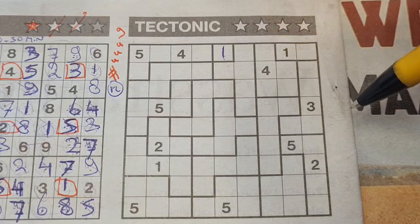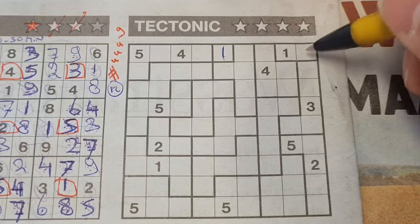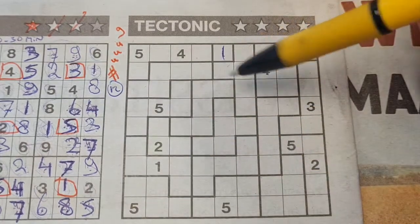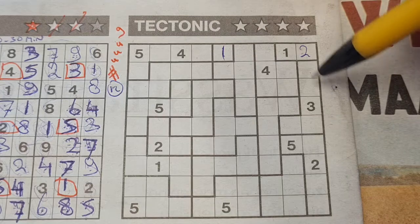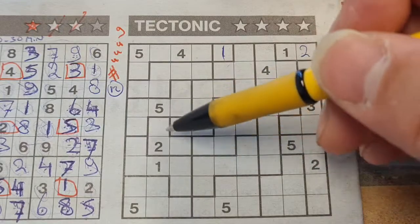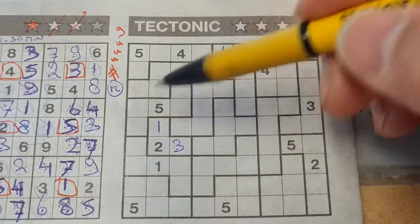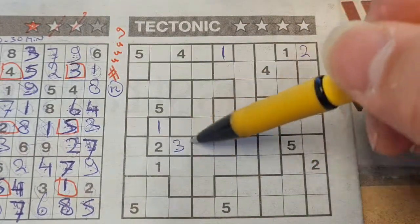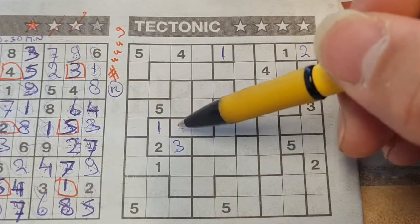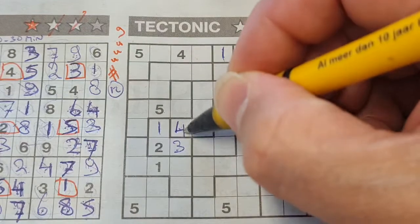Dual boxes, do we have dual boxes here? I see here a dual box. It contains the 1 and a 2. This box should be a 2. More dual boxes? No. Triple boxes then. We have a triple box here. It contains the 1, the 2, and the 3. We see here 1, so no 1 there. 1 should be here, and the 3 goes there. When you see a triple box, the box near the middle box, the inside box, is always a 4 or a 5. Well, we see here a 5, so it can't be a 5 anymore. This box should be a 4.